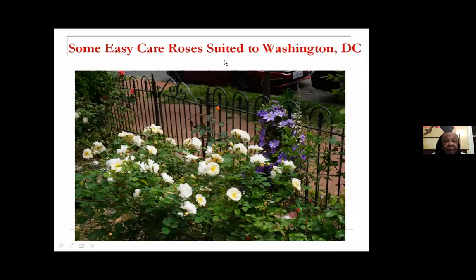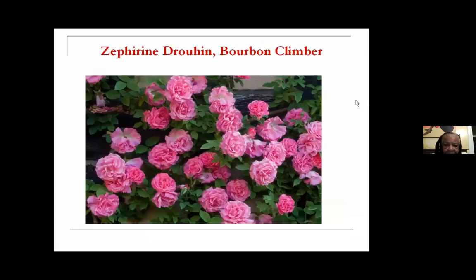So here are some easy care roses that are suited for our Washington, D.C. area. And you can see here are some roses from my garden. And so here's the first. I'm going to start with climbers.